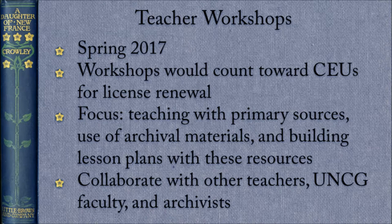They will offer chances to plan primary source instruction, access online resources for use in class, and gain new ideas about how to use these resources and encourage critical thinking in the classroom. We'll have more information available about these potential spring 2017 workshops later on this fall.